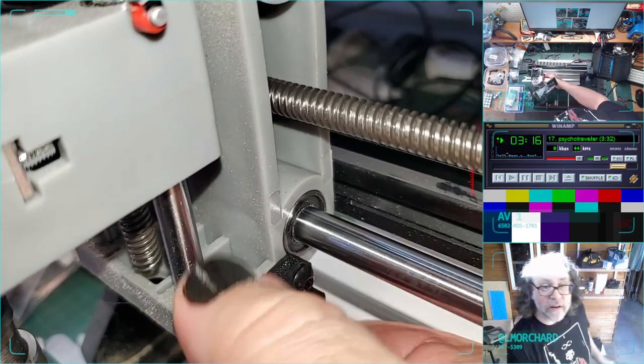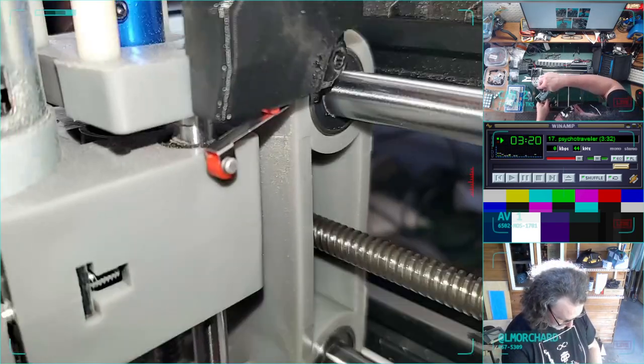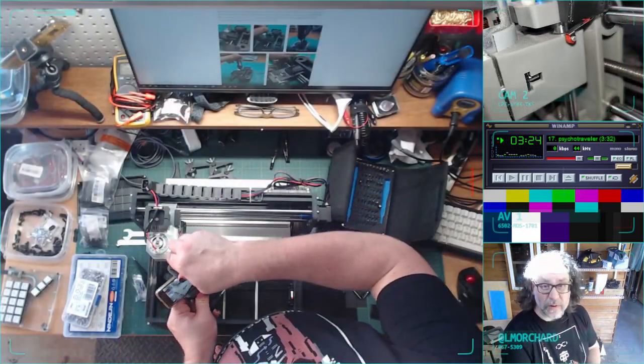So you know, this bracket clamps the switch in there pretty well. So, alright. This camera mount is really janky.